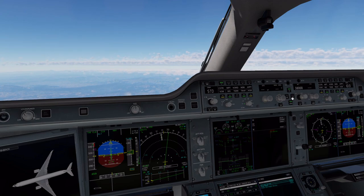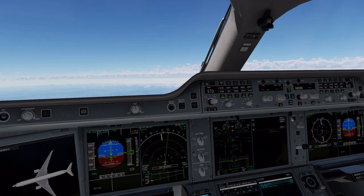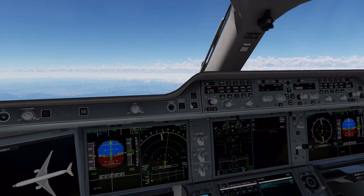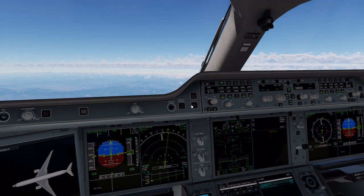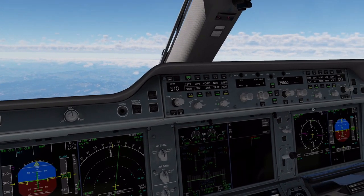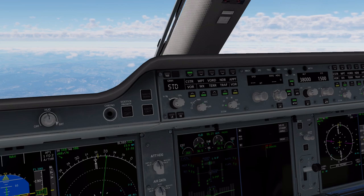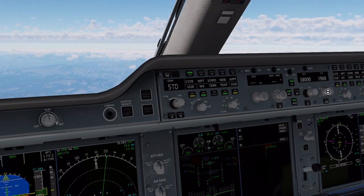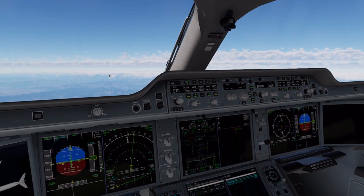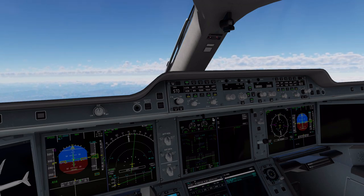Right, let's disconnect the autopilot. I'm going to pull on this, so that's going to take us straight to 38,000 feet. Reconnect the autopilot. So we've got autopilot one showing on there. Why are we not climbing? So we'll request a vertical climb of 2,000 feet per minute, which we shouldn't have to do. Get rid of that warning, because that's just the autopilot coming off.